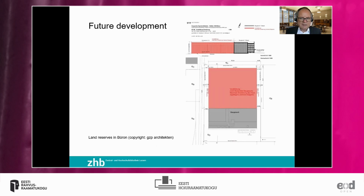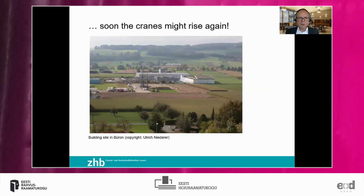How would we realize this addition? The CSLS possesses land reserves that allow the building of another 3 storage modules with a total capacity of 14 million items. This means about the whole print collections the actual partners possess now, or on the other hand, enough storage space for another 2 or 3 big partners in the future. So I'm quite optimistic that soon the building cranes might rise again and build another module of the CSLS.